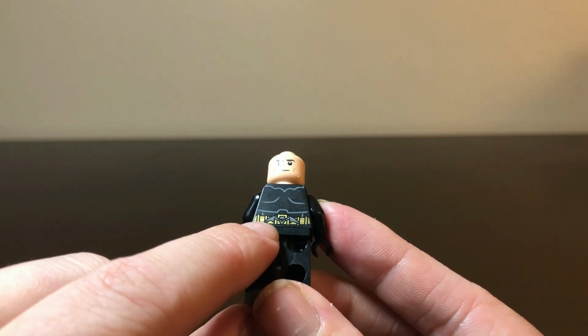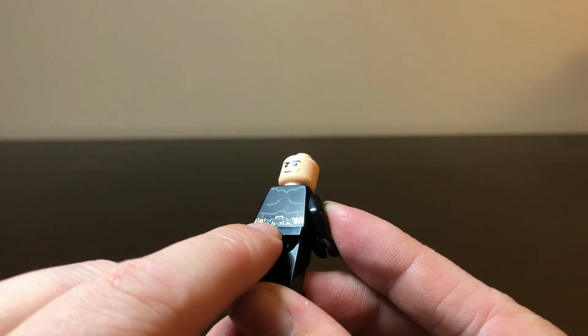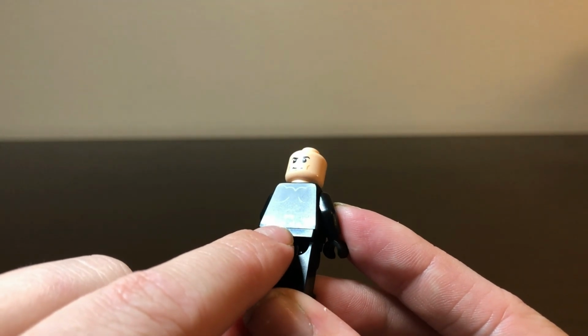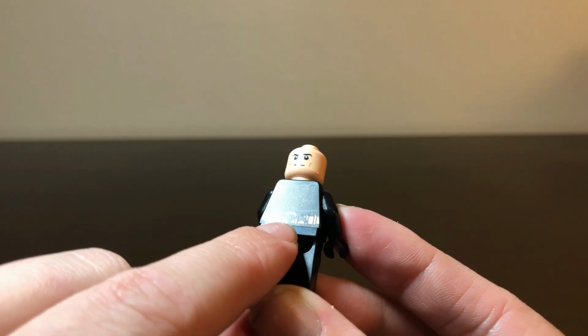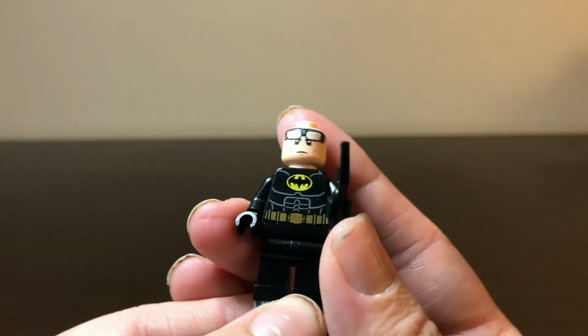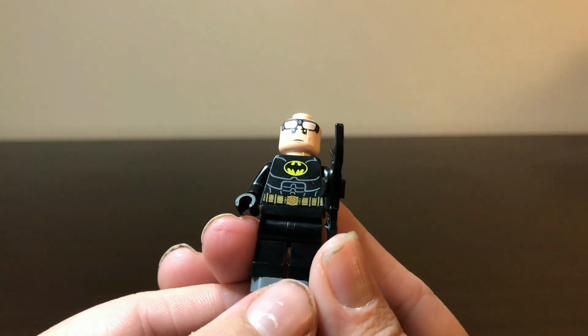Take a look at the back of the torso. You can see a metallic gold belt. Plus, you can actually make out a batarang attached to the back with the metallic gray. And here's what the torso looks like with the cowl off again. So it looks really good.